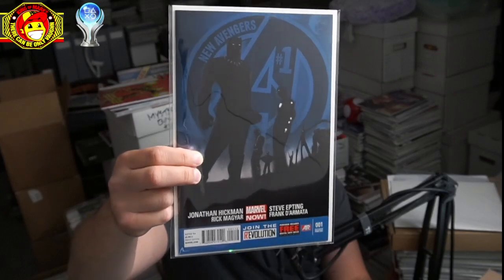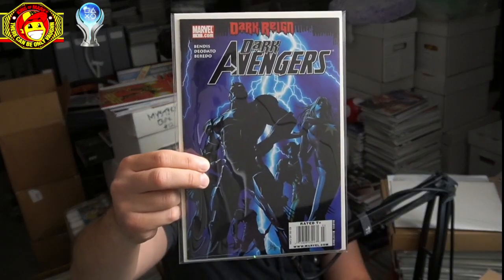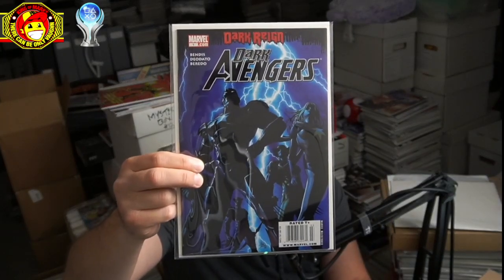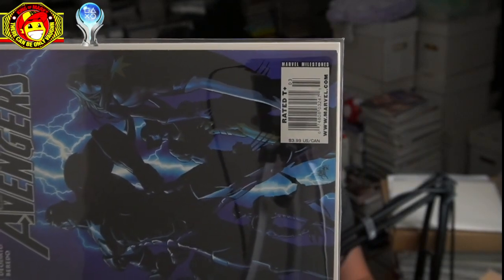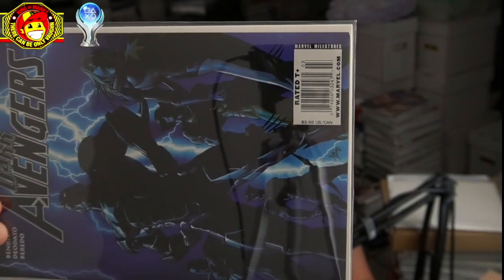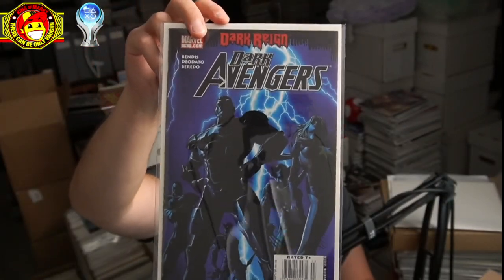I don't know. Could have tipped him off, but we have New Avengers #1, the second printing with that blue banner down there. Love seeing the blue banner instead of the red. And then this is the big one, Dark Avengers #1. This is why I asked for it at $25. He had it at $45, so I think he was doing something he thought he was doing right. But if you guys pay close attention to the barcode down there, what does that say? It says Marvel Milestones, doesn't it? Marvel Milestones indeed, which means this bad boy's a newsstand, and this alone is way more than $45.